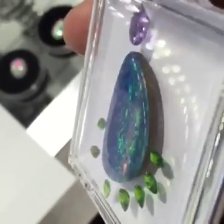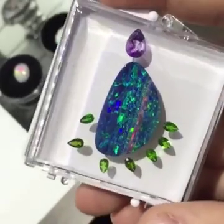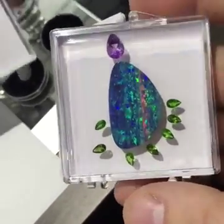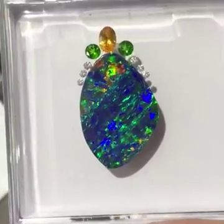The reason for this is a lot of times this nice precious opal occurs in really thin seams, and the only way to stabilize it so that it can be used is it has to have something on the back of it to strengthen that opal. This is another example of that.